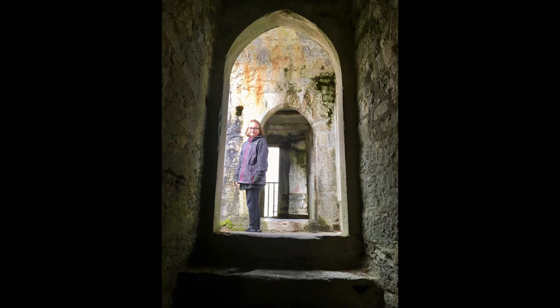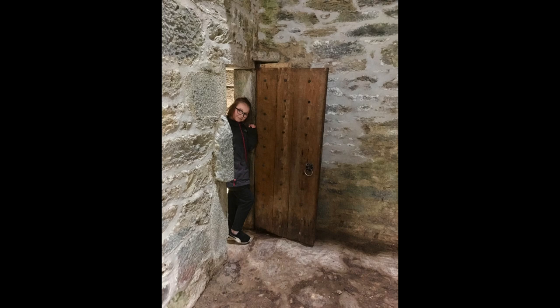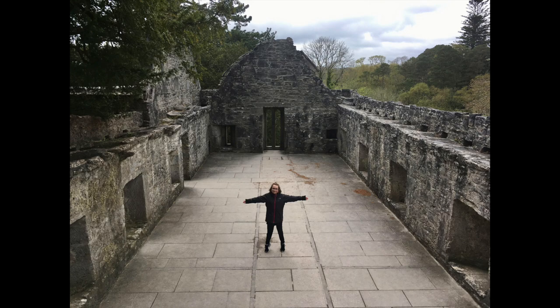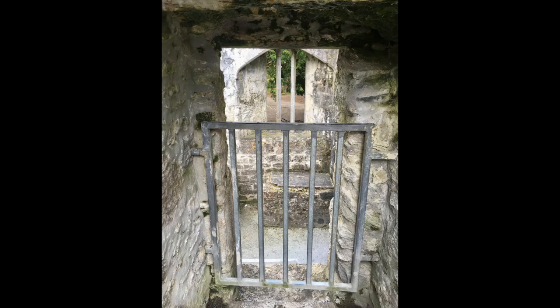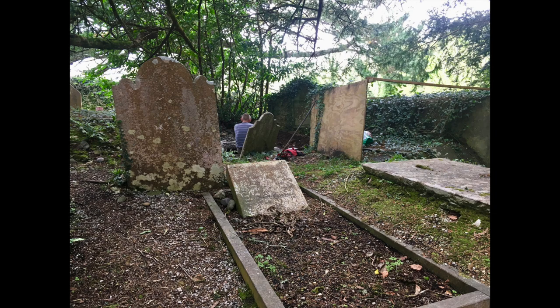This is me in the picture, and Muckross Abbey had actually about 7 floors total. This is where we believe that the monks used to live. So I'm on the top and Molly's on the bottom, and where Molly is the spiral staircases. And here was a workman digging a grave.